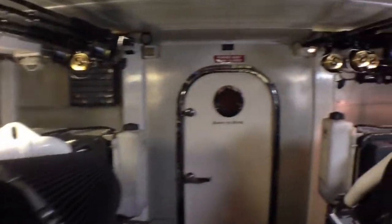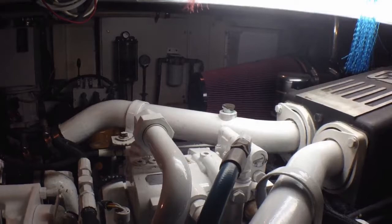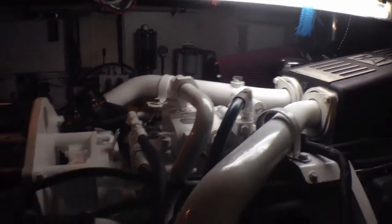You can see they do a lot of fishing. In fact, these style boats do take a lot of people that have historically owned fishing boats. The engines do have a full warranty from CAT until December 2014, so they're under full warranty right now, and they're in pristine condition, as I mentioned.